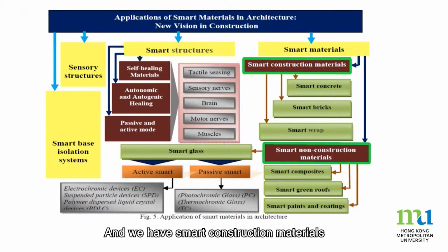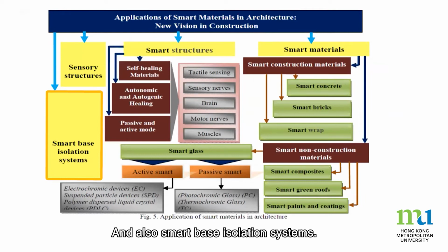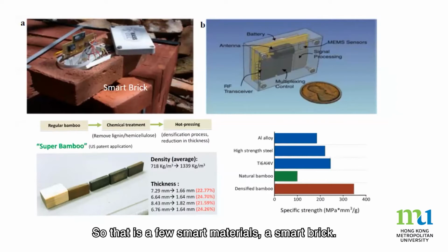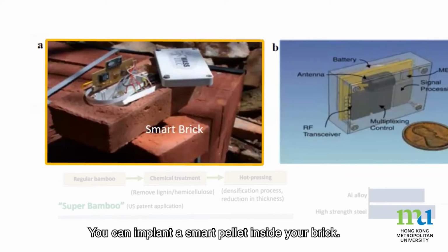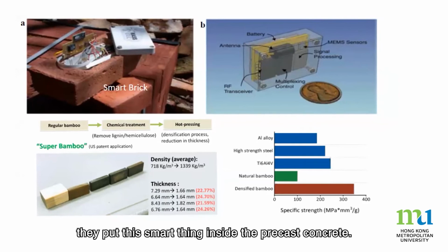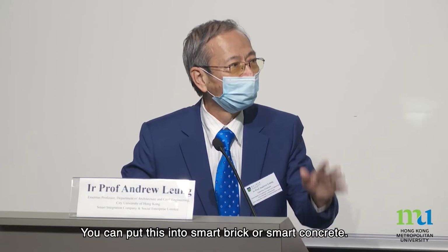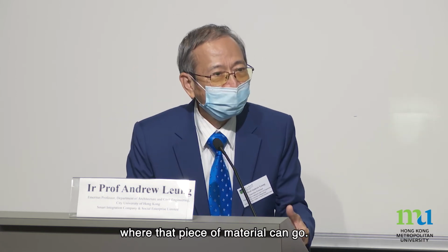And we have smart construction material as well as non-construction material. Non-construction material is for windows, just like I talked about these smart windows, and also the smart base isolation system. This is the overview. So that is a few smart materials, a smart brick. You can implant a smart pellet inside your brick. In fact, in Hong Kong, many constructions put this smart thing inside the precast concrete. You can put this into smart brick or smart concrete. So with that, you know exactly where that piece of material can go.